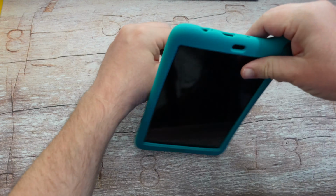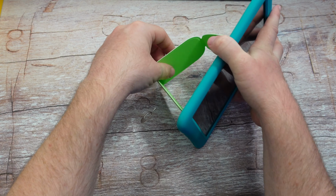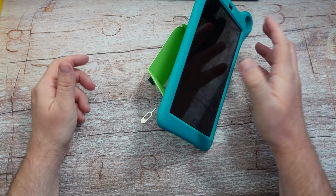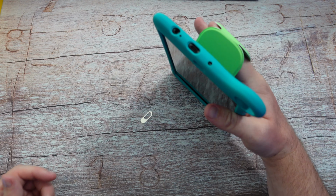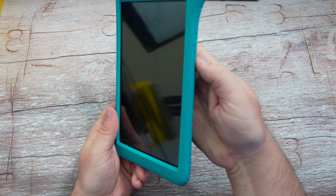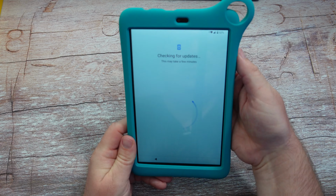I don't know if it's going to stand like that. No, it doesn't stand like that. So it looks like it just stands like this, which again, that's perfectly fine on there. And looks like they can also use it as a holder as well. So that works perfect. Here's the buttons.